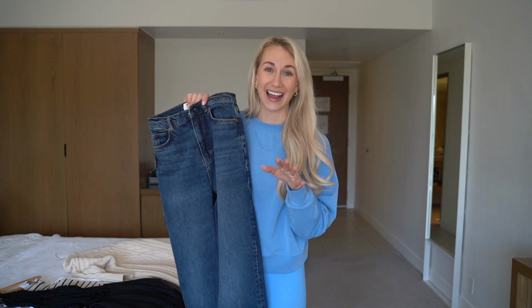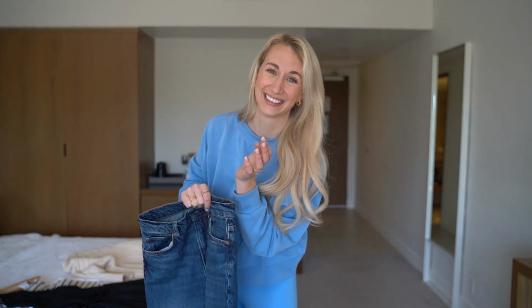And my butt. I can hear that there's someone outside of my room right now, so to be like, these make my butt look amazing seems kind of silly.